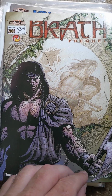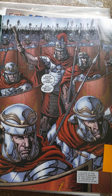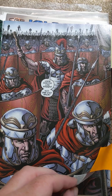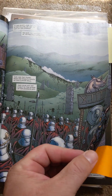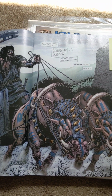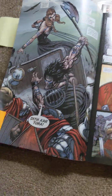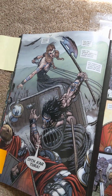Let me give you a couple quick insights into the art. Really dynamic art. This is obviously the Romans. The composition of these pages are always really good. This is a huge splash page of them going into battle against the Romans. Another big splash page. Not everything's a splash page, but definitely dynamic artwork. And it's a good story.